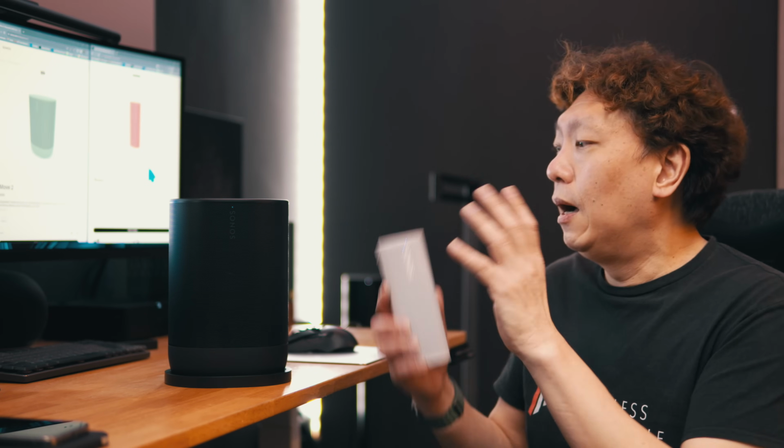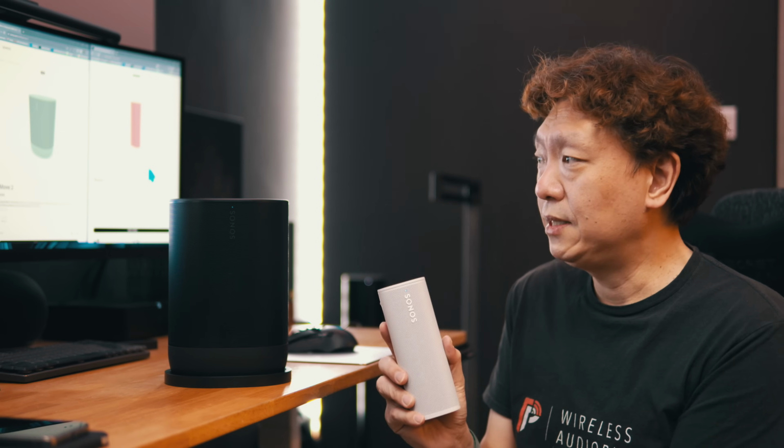Because now, technically, they have phased out the Play ones and they have phased out the Sonos ones, so you won't be able to get those anymore. Those used to be relatively cheap at about $199 before they price hiked it, but now this is $179 and $159 for the SL version. So technically the cheapest. Whereas the Move 2, from the Move 1, they jacked up the price by $50, so now it's landing at $449.